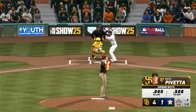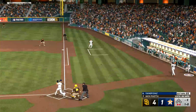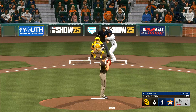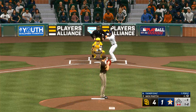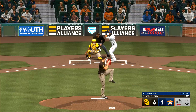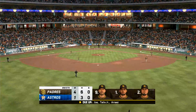Misses outside, 1-0. He swings and fouls one off. And a swing and a miss. There's that slider. Clearly he was sitting on a fastball right there and just ended up out in front of the slider. Hey, you can't fault him for that. Oh, that's a strikeout, and that'll do it for the inning.